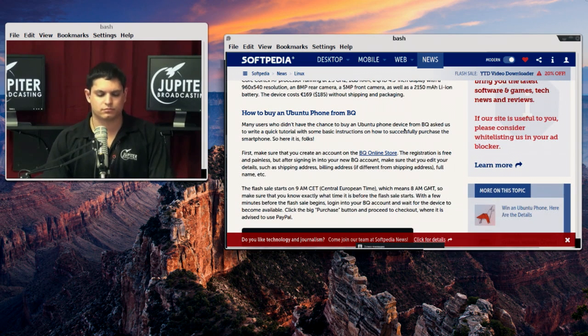But if you want to get in on the BQ one, you have to go to the BQ online store. My pro tip, create your account first before the flash sale. Right. Get logged in. Yeah, because the site just bogs down, and the number one thing that always bogs down is the account server or the order server. So just avoid the account server problem altogether.